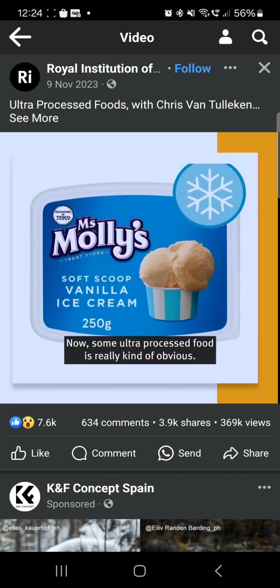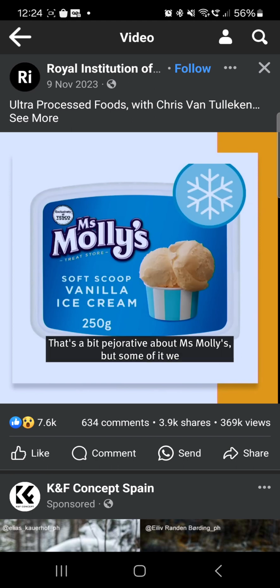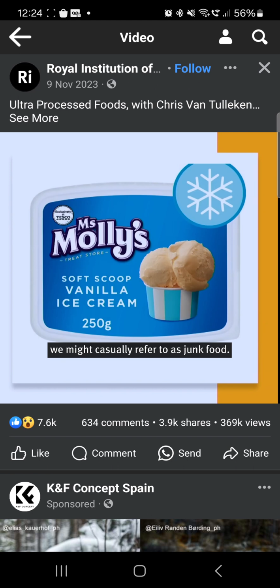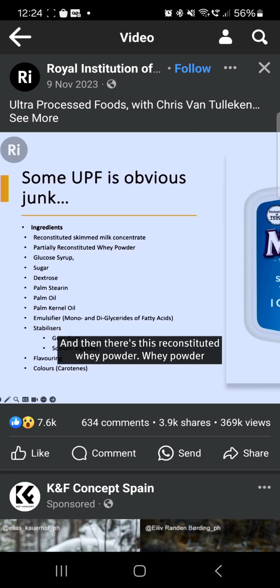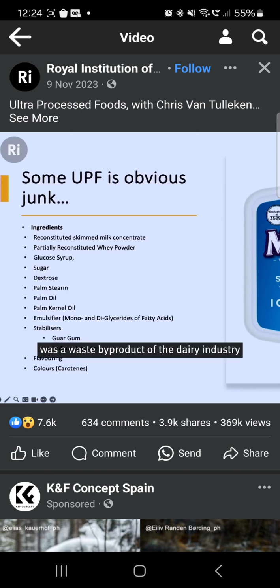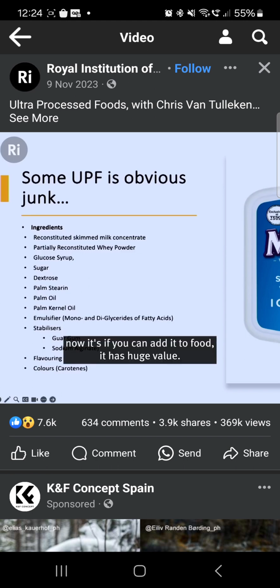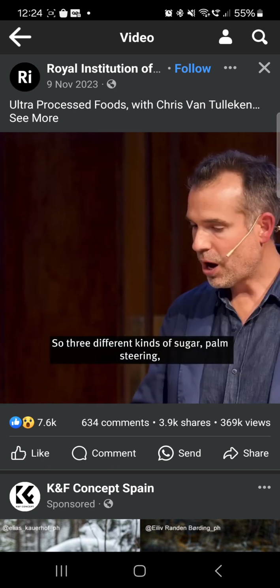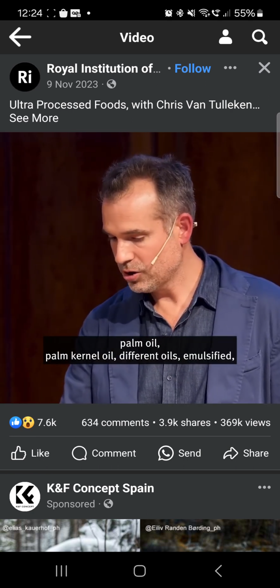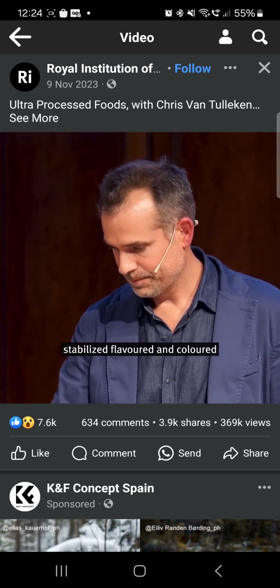Now, some ultra-processed food is really kind of obvious. I've used the word junk there. It's a bit pejorative about Miss Molly's, but some of it we might casually refer to as junk food. And you'll see there on that list of ingredients, we start with some dairy fat, and then there's this reconstituted whey powder. Whey powder was a waste byproduct of the dairy industry for a long time. It used to be spread on fields or fed to animals. Now, if you can add it to food, it has huge value. Glucose syrup, sugar, dextrose, so three different kinds of sugar. Palm stearin, palm oil, palm kernel oil, different oils, emulsified, stabilized, flavored, and colored.